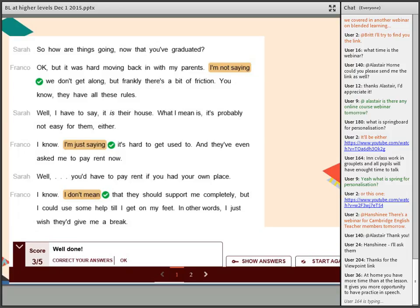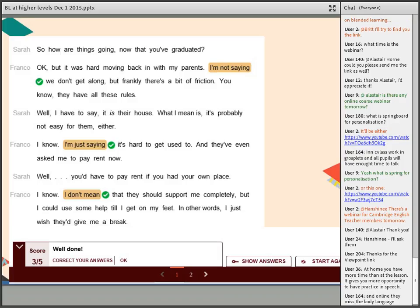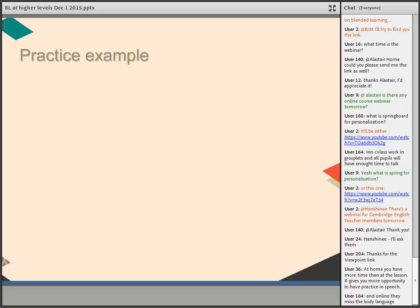So the noticing activities that the learners are involved in include noticing particular key structures. In this case, we're looking at an activity, as I said, which is to do with making your meaning clear, and here are some of the key phrases that we want them to notice. I'm just saying, I don't mean, etc., etc. I'm going to move on because time is running out here.